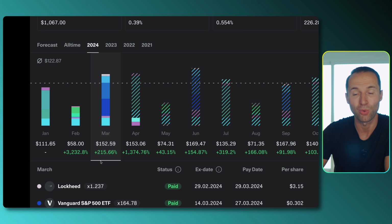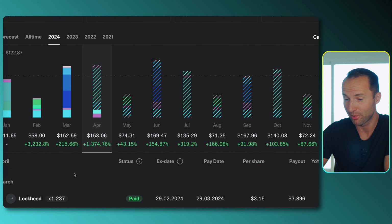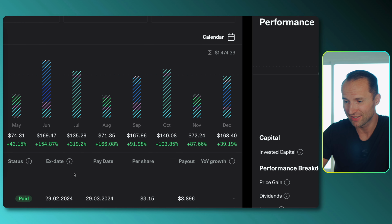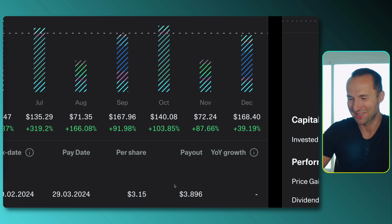So let's have a look into all the various positions that paid me a dividend in the month of March. So starting off with Lockheed Martin, one of the smaller positions that I recently added to my portfolio. That's basically a US defense company. So yeah, I added them only recently, still a small position. And you can see, of course, the payout is also fairly small with $3.8. So yeah, not enough for a Starbucks coffee, but still.